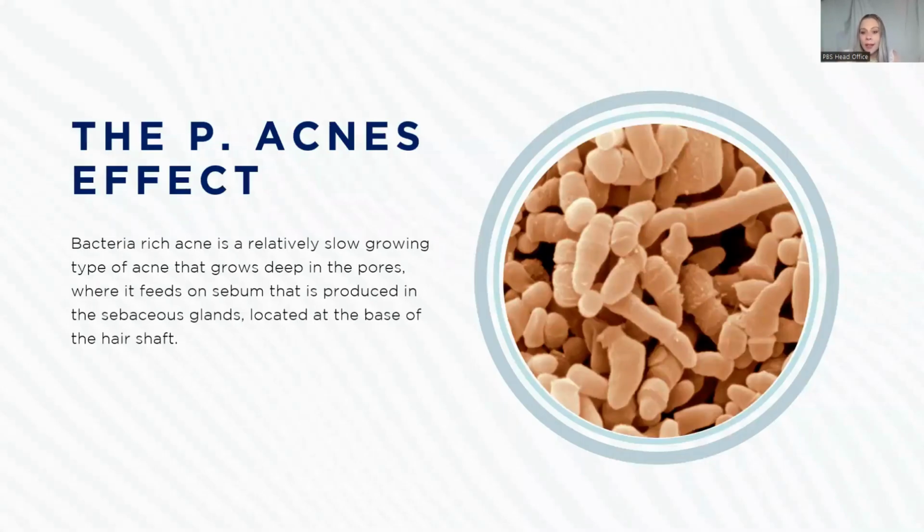So what exactly is P. acne? It is a bacteria, and it grows deep inside of the pore, and it feeds on sebum that's produced around that sebaceous gland, and it's surrounding the base of that hair shaft. Now, P. acne bacteria is actually present in all skin types. All of us have it in there. However, most individuals with acne symptoms have an overgrowth of P. acnes bacteria in their skin.